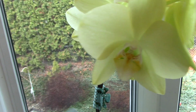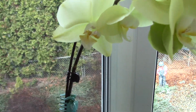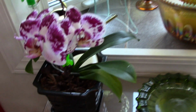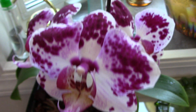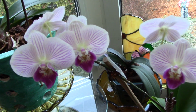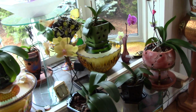It's really happy. Let's see if I can get around here. There's another bud coming. That'll be 10. And down here, inside the pot, lots of nice roots. Aerial roots. Yeah, it's coming good. And down here, these are beautiful. Trying to get them all. Okay. These are all from December, so they're doing really good. We should be getting quite a spell out of them.